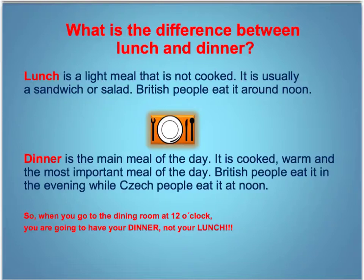Lunch is a light meal that is not cooked. It is usually a sandwich or salad. British people eat it around noon. Dinner is the main meal of the day. It is cooked, warm, and the most important meal of the day. British people eat it in the evening, while Czech people eat it at noon. So, when you go to the dining room at 12 o'clock, you are going to have your dinner, not your lunch.